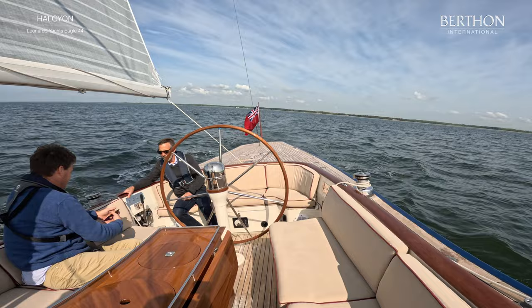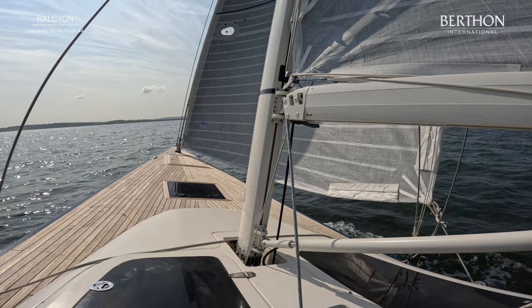HALCYON is not only beautiful to look at, but she's a very tactile yacht to sail, and everybody stares at it as she goes past.